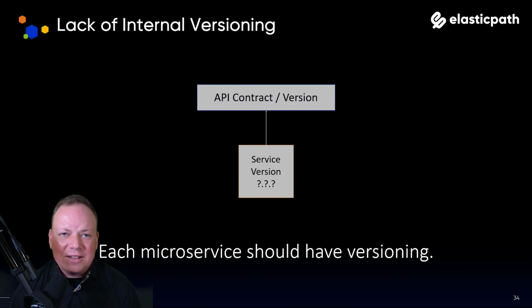Next up, a lack of internal versioning. Okay. So often these microservices get stitched together into a final API. And that API is going to have your API contract, whether that's an OpenAPI spec or a GraphQL endpoint. And I see that final endpoint, that final API, has a version number for it so that you know which version you're on. But the internal services do not.